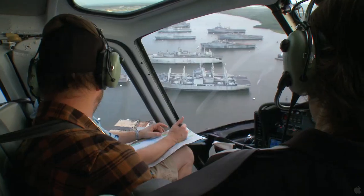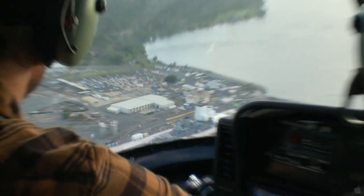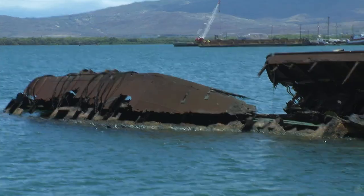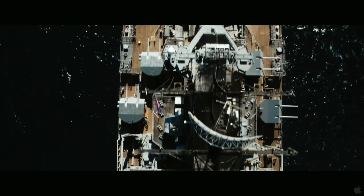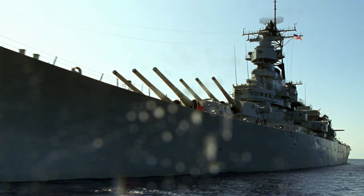Part of the art form of making these films is figuring out how you're gonna do it. One of the big challenges of doing a movie called Battleship was, how do you bring a battleship into the movie Battleship when battleships are no longer a part of any navy on this earth? The battleship was so prominent in World War II, and they were these giant ships with these giant guns, and there's just a power to them that's extraordinary.